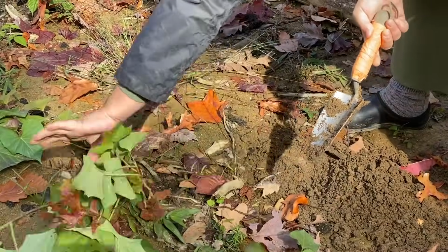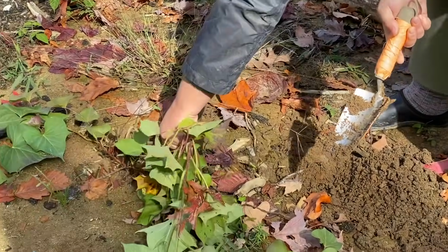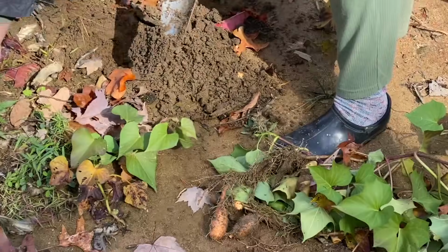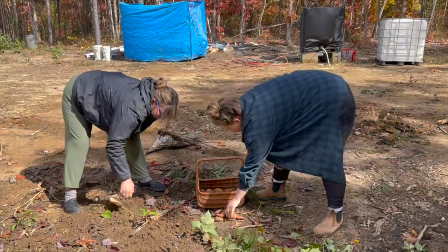You could just pull that plant up, Casey, and see what it is. Yeah, there they are. All right, they're little. And then over by the swimming pool, the boys put them.